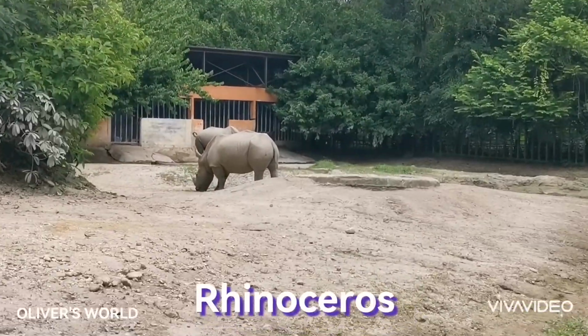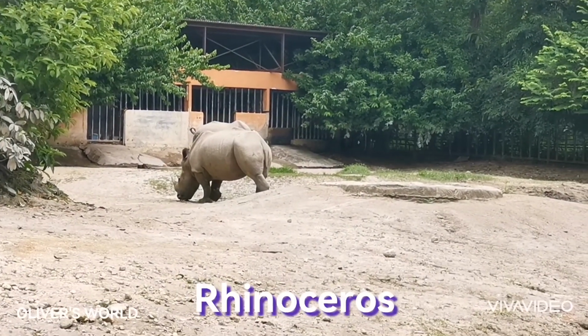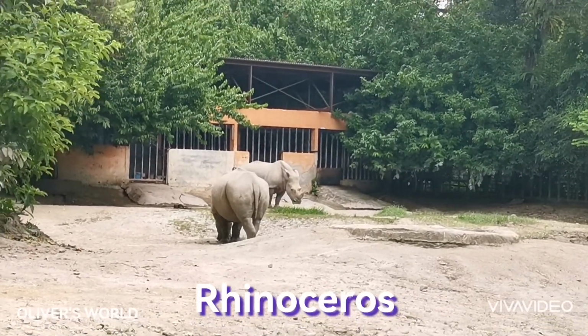See the rhino? It's gray color. So big and fat. So cute. So big.